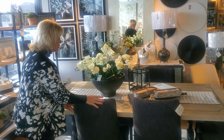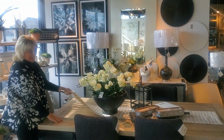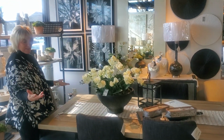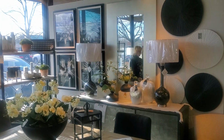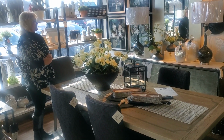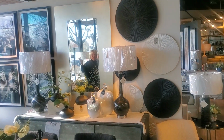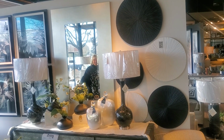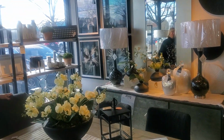This table is from Hooker. It is sold. We use a lot of table runners. It kind of protects our table, and it just gives it that look. Like now we're going to be going into spring, and so it just freshens it up. And through Christmas, of course, I used a lot of red tones and all of that. Love this disc up here. Just everything about it. Cute little vases. Just once you come in, take your time and look at the detail.